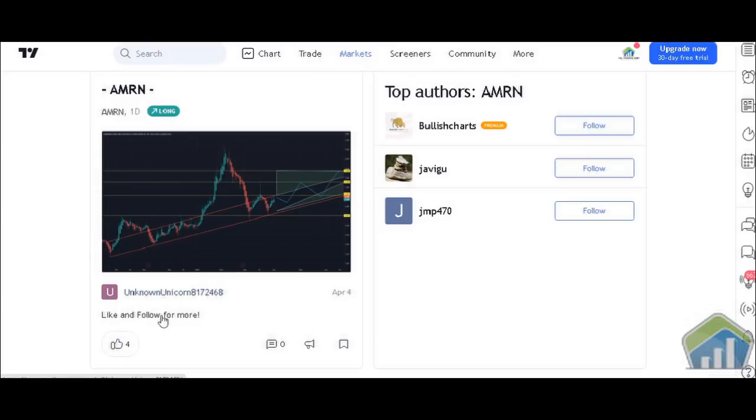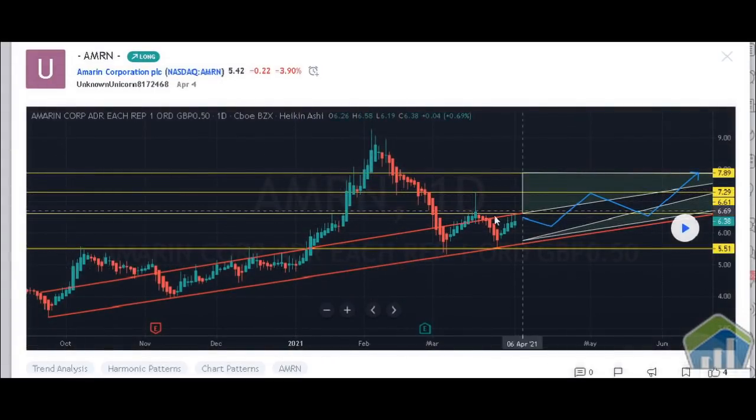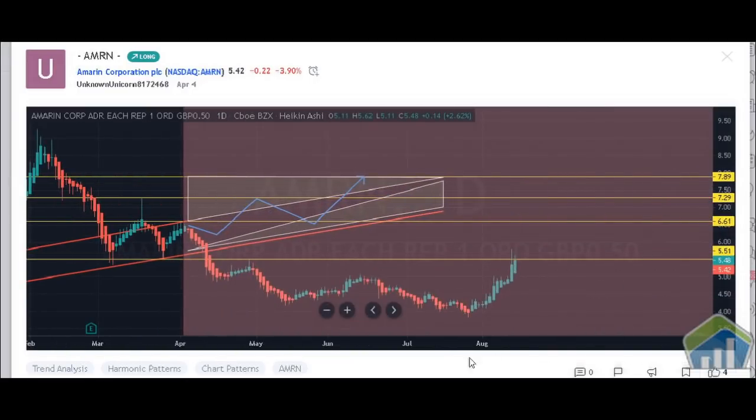And what we're going to do is just click on it, so we can see exactly what's going on, right? So this is what this person thought. And we're going to click on play to see how it played out. So this person put this idea out right around here, and as you can see, it did drop. It went along with what that person said, but then that person thought that, hey, it would reverse, go back up, and then end up around this range. And that's not what actually happened, right? So it didn't play out as that person thought.